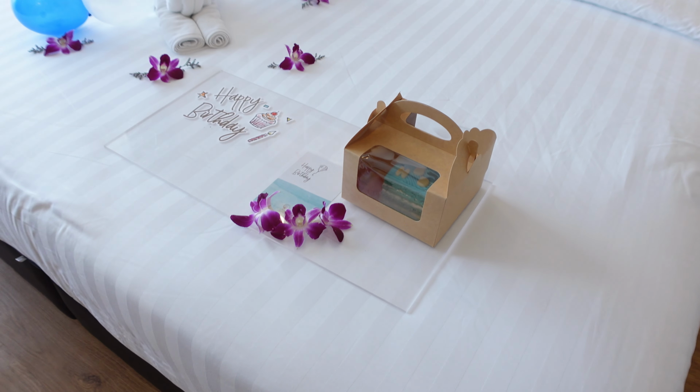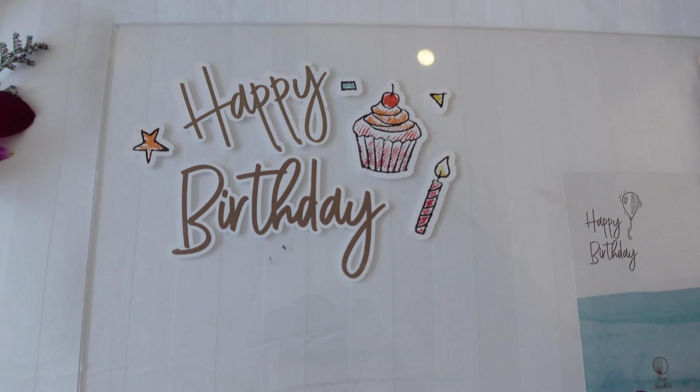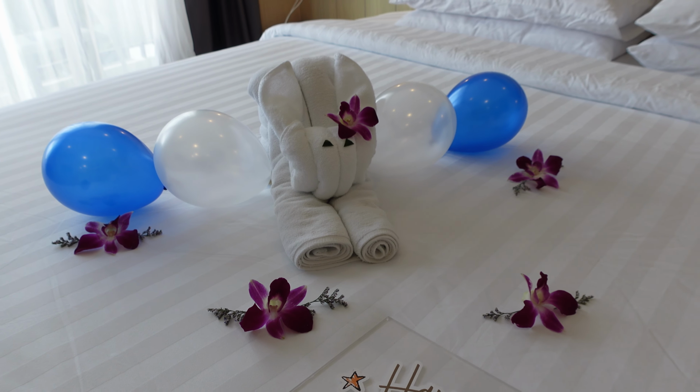Okay, so we went to the pool so that they can clean up the room, and then this is what we came back for. This is adorable. It's a happy birthday. And today it's an elephant with balloons.